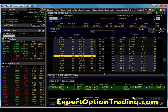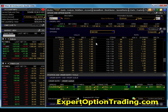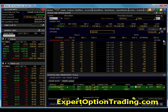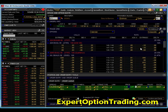We can also discover something very interesting. In the Thinkorswim platform, you have this little box right in the center above the calls and the puts. If you click down into this blue link here, you can actually call up all of the calendar spreads for this particular month. Let's take a look at these. Let's go back to our June options. There we are right here. June, July's.